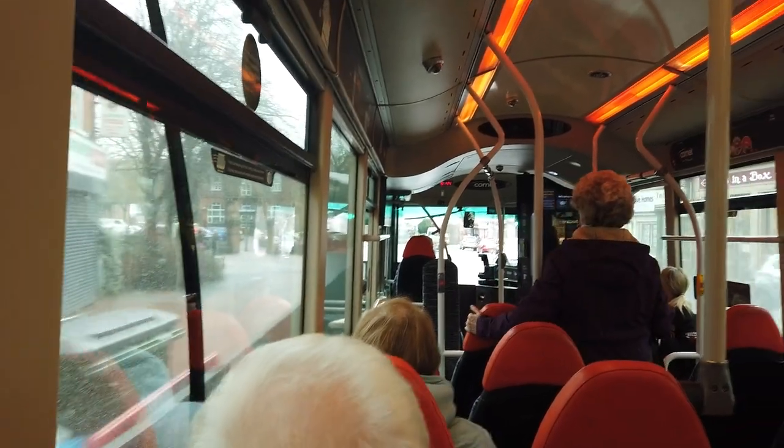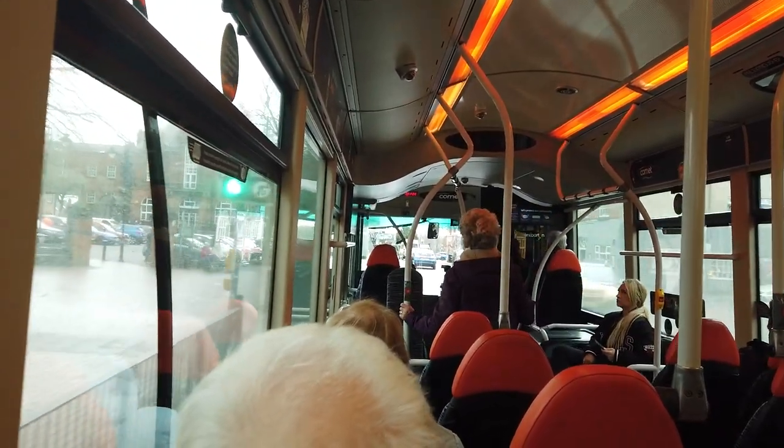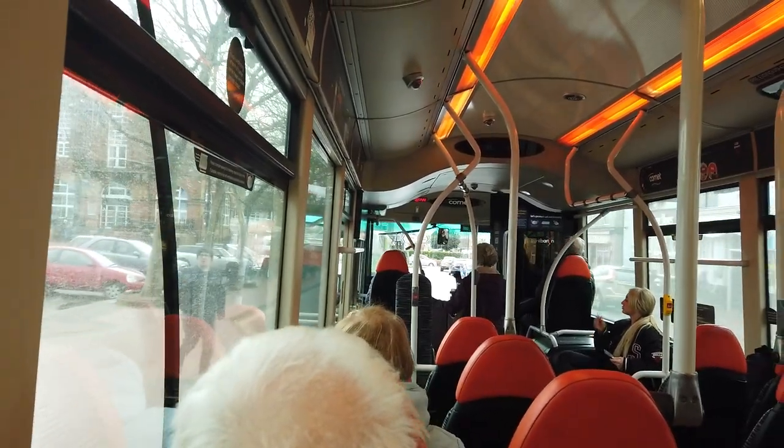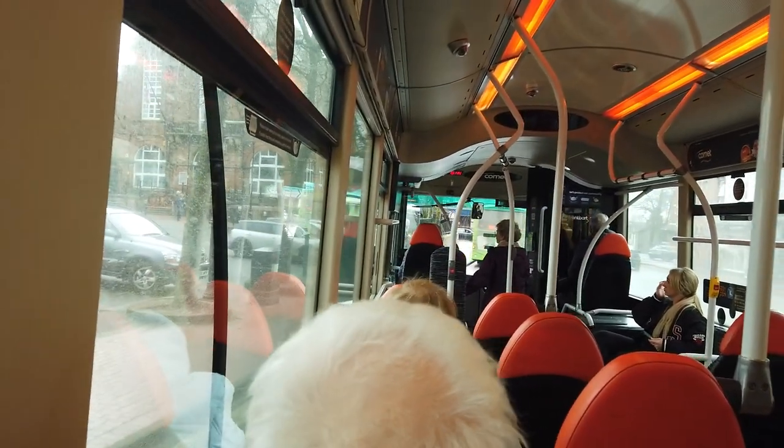Navigate by train stations. Ripley's closest train station is sort of halfway between Ambergate and Alfreton, so it's about halfway between the Erewash Valley line and the Little Switzerland line.